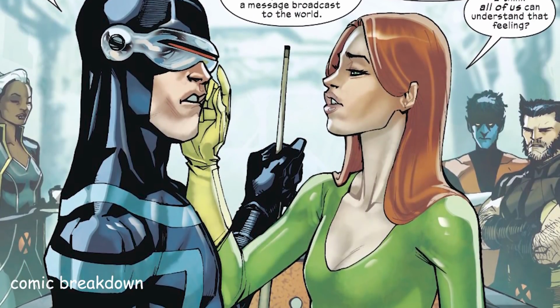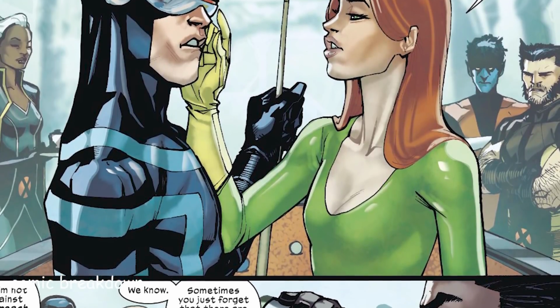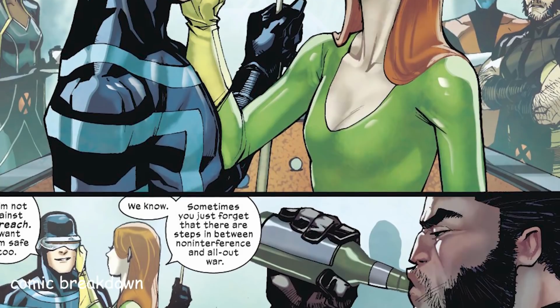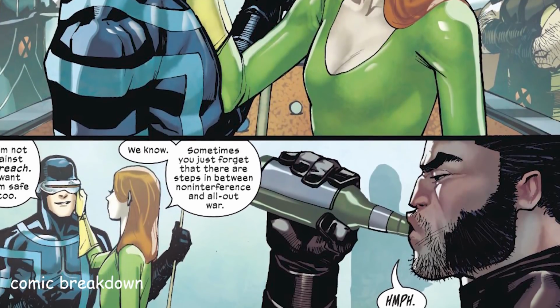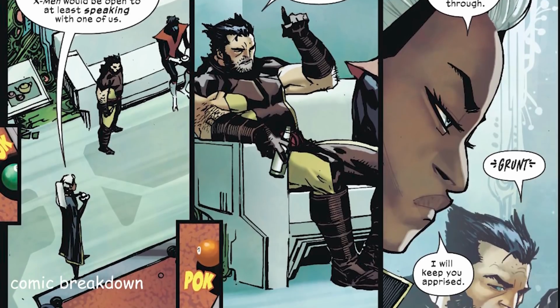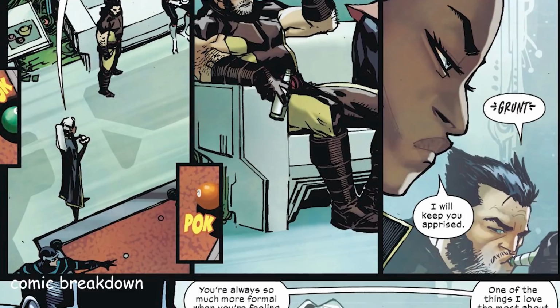And so Storm proposes that maybe they talk to them. Maybe they try to bring them into Krakoa and have them be part of the society and keep them out of harm's way. There's even talk of just grabbing these kids and bringing them here. And Cyclops, you know, most of them, all of them are opposed to actually kidnapping these kids. Well, maybe not Wolverine, but most of them are opposed to kidnapping these kids and bringing them here. They just want to convince them to come here.